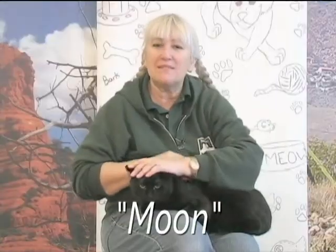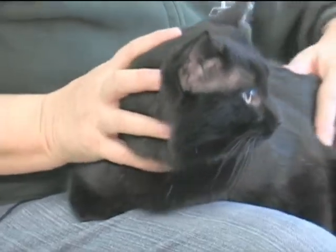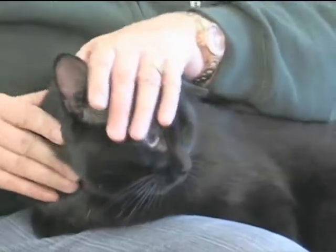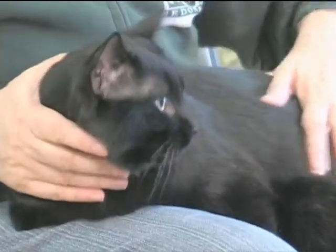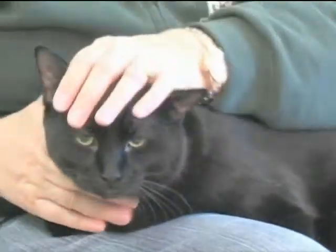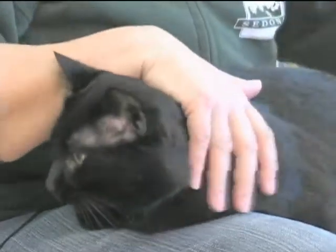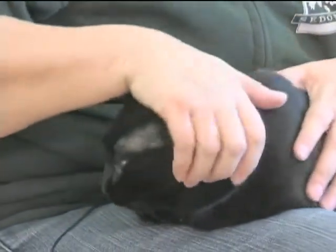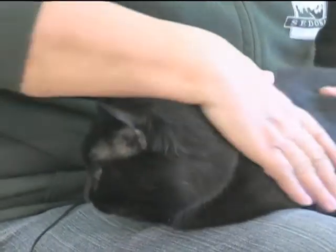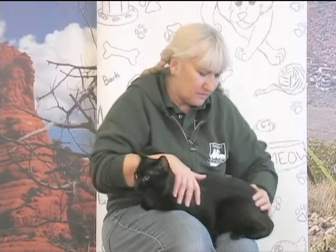This kitty's name is Moon. He's black, he's soft. He was found as a stray wandering, but he's a sweet, gentle little guy, and he would probably suit any sort of home. He's very mellow, so I think he must have been loved in his past and got lost somewhere and then ended up here with us. He's 5 years old, and he's ready for adoption now. We haven't had him very long. He's very silky, very soft.